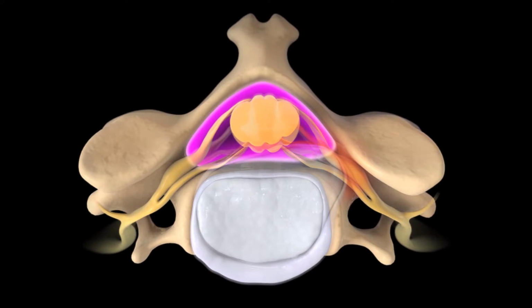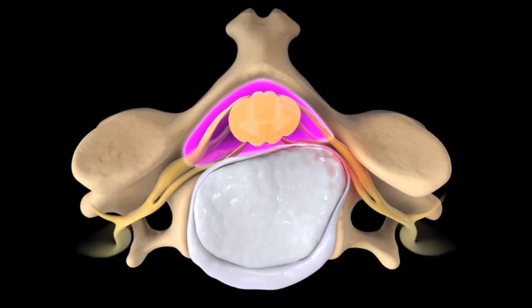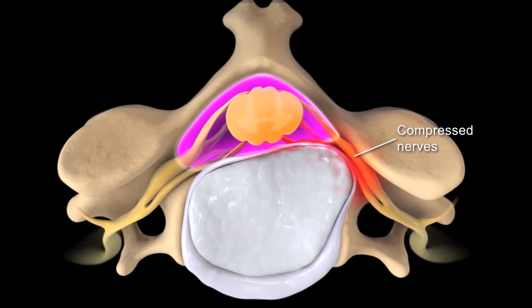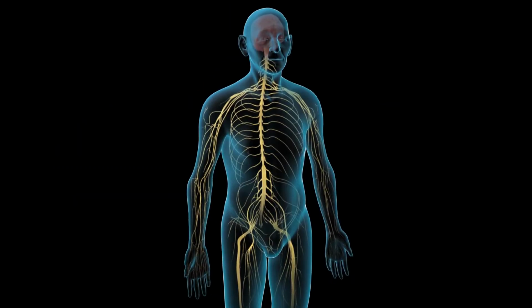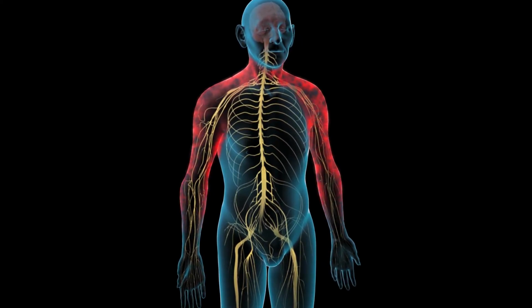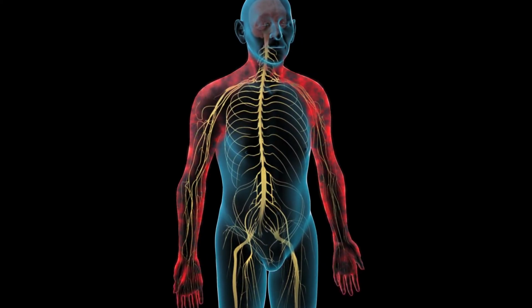These changes can narrow your vertebral canal and put pressure on your spinal cord or the nerves that branch off of it. The pressure can cause neck pain and stiffness, or pain, numbness, and weakness in your arms or hands.